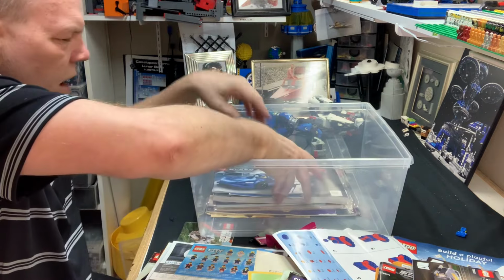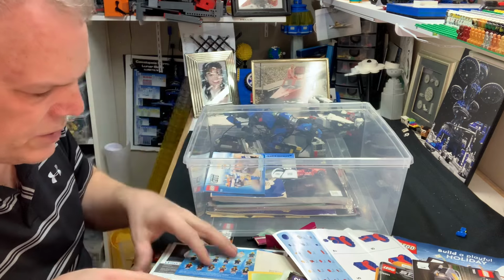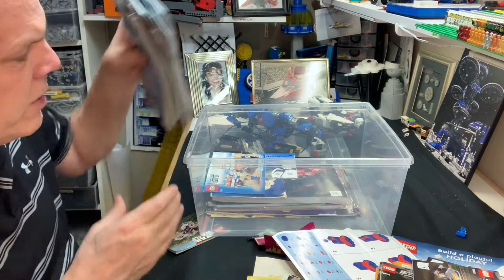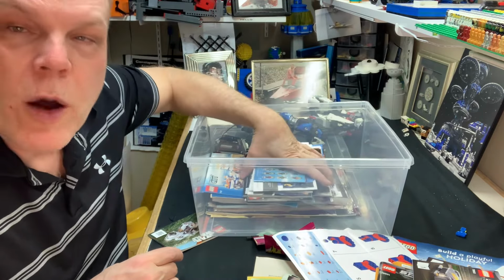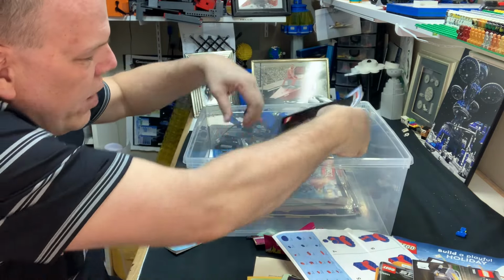And the next time I see Jeff, at some point, he will get all these instructions and whatever else is in here, and he can do with them as he pleases. He can use them for fire starter, or he can sell them. It matters not to me because they're out of my house. That's all, and that for me, that's all they have to be, is out of my house.